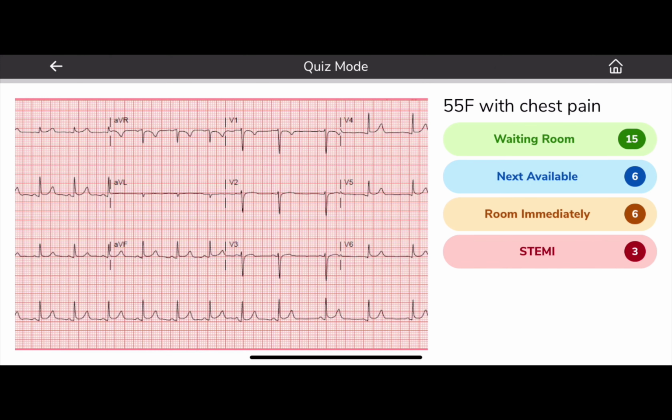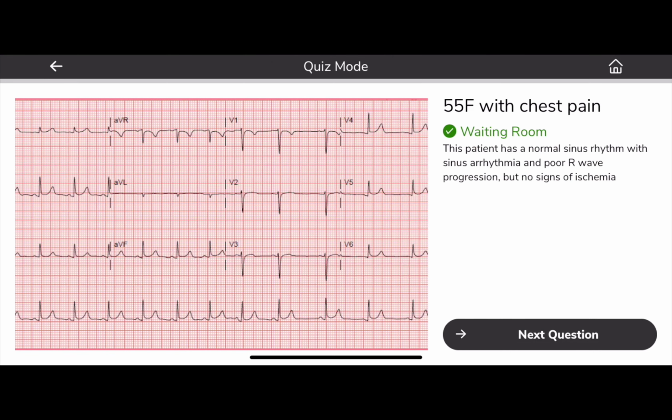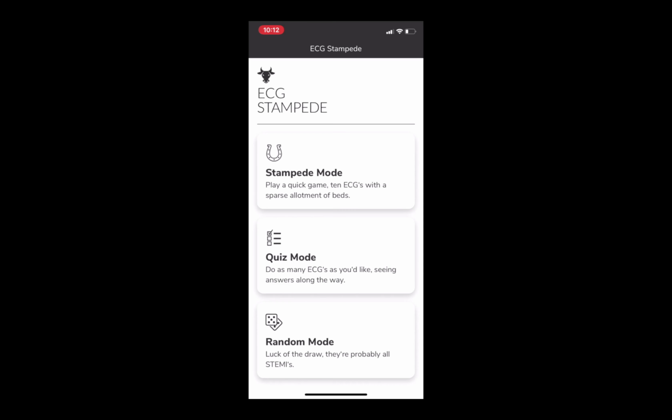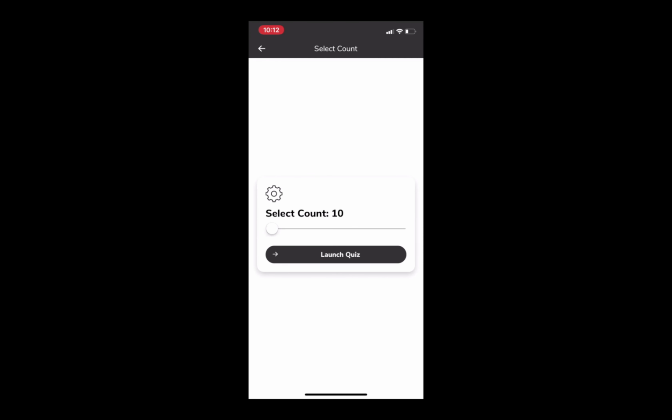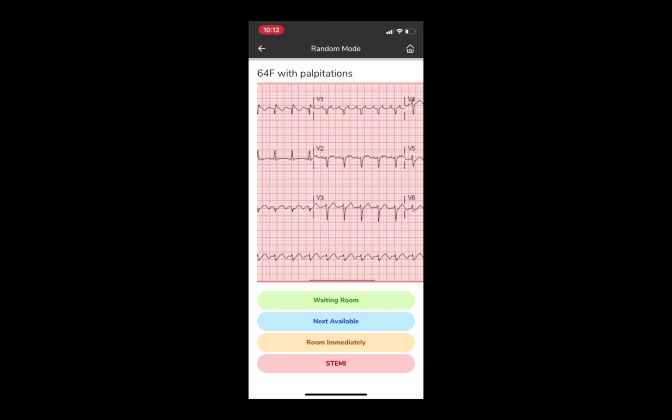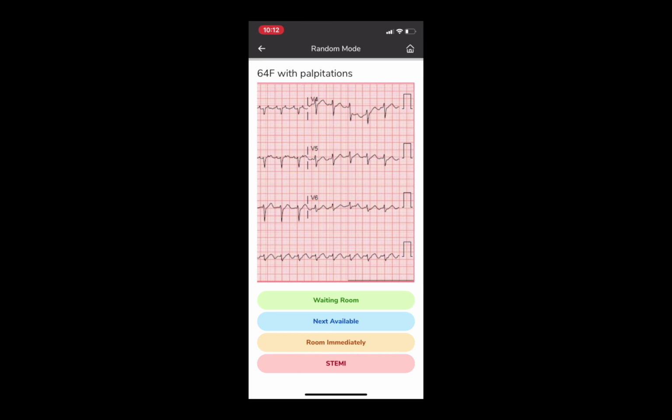You'll notice when we answer this question that the answer immediately pops up because this one is in quiz mode. Let's take a look at random mode. Here we select the number of ECGs again. And you'll notice the answer selections don't have numbers next to them because there's no required bed assignment numbers here in random mode.